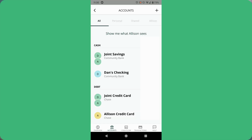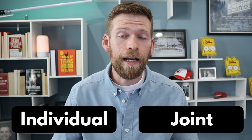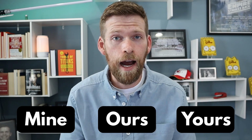Now, the Zeta app has all of those standard features that all money apps have. You can connect your bank accounts, you can start to budget, you can track all of your transactions and then categorize them. You can have bill reminders, you can have goals. But what's awesome about the Zeta app is that all of those can be individual or they can be joint. So you can have individual goals and joint goals, individual budgets and joint budgets, individual accounts and joint accounts, and so on and so forth, so that you really can separate, like, this is mine, this is yours, and this is ours. So let's get to the features that I fell in love with.